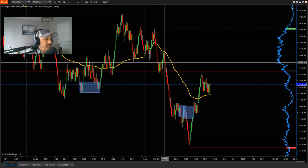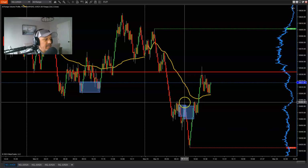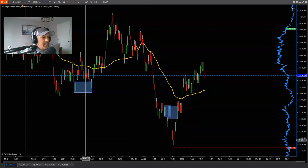So, it just depends what the market's going to do when they get back to it. So it's not an untested zone. It may break right through that area. But one thing for sure, what they did right here was grab liquidity when they ran these sellers out right here. Not a lot going on right now.